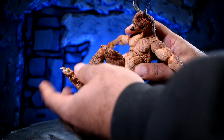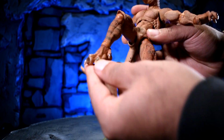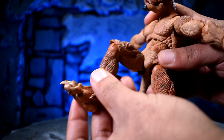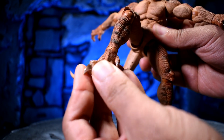I do wish there was double hinge here. The knees are single hinge and the elbows are single hinge. If that would have been double hinge, they would have been like, hands down for articulation, this thing is winning. To me, that's the biggest negative. I still think it gets a pretty good range of motion without it, but I know with it, it would have been 10 times better.